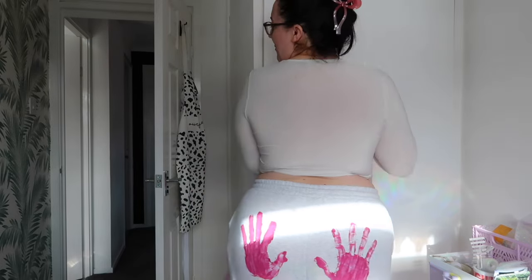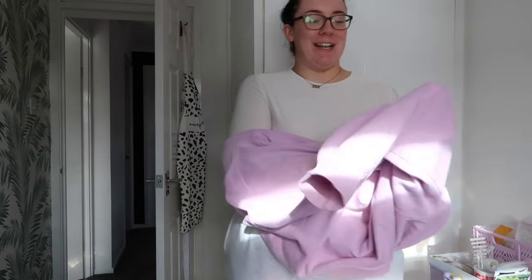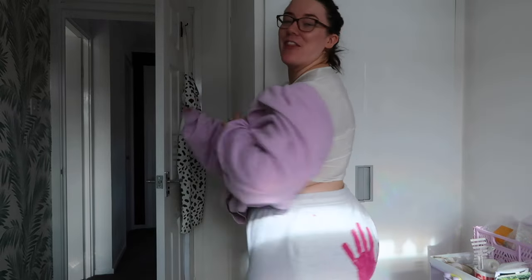Inspired by art blog by Julia on TikTok to do these cool handprint joggers. The handprints are my fiance's handprints because I thought that added a little extra cute touch.